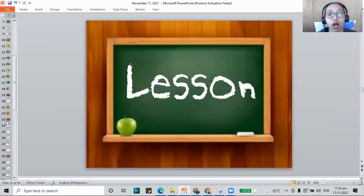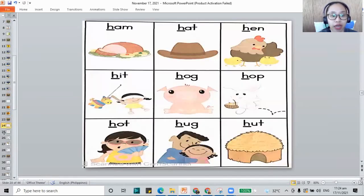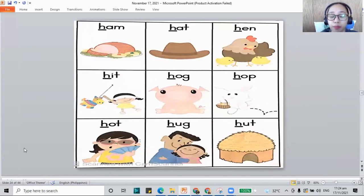Now, what else do we have here? It's time for our lesson. And this time, let's try to remember the words that have the h sound in the beginning and in the middle. So we have H for the h, ham, a food we eat during Christmas. We have letter H for the h, hat, we wear our hat on our head. We also have h, hen, the mommy chicken is a hen.